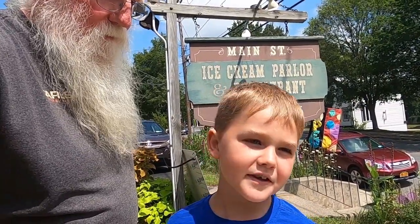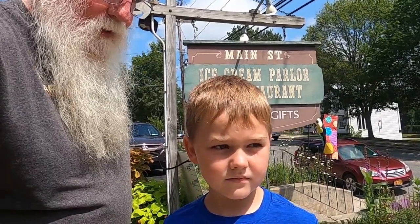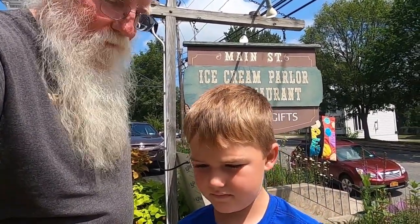All right, so that's our second stop at the Main Street Ice Cream Parlor here in Chestertown. And what do you think? It was really good. Now, was it as good as the last place? Or, well, this is hard ice cream and that was soft ice cream, so it's really unfair to compare the two. So this sets the standard for hard ice cream because this was good, right?